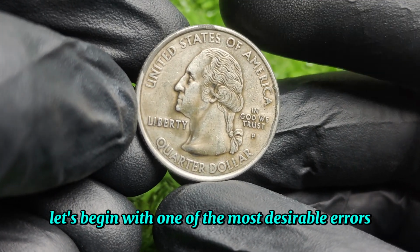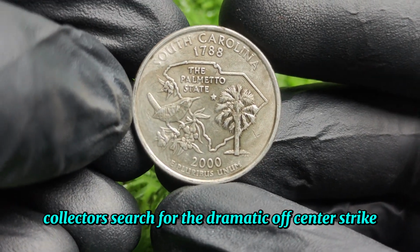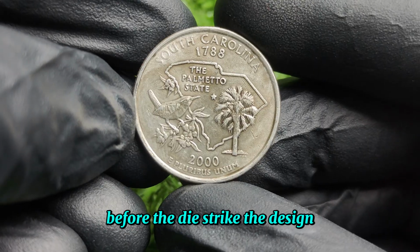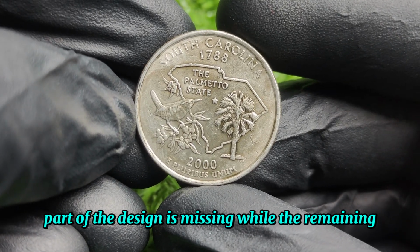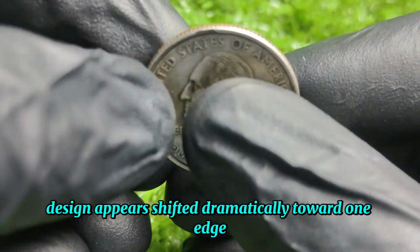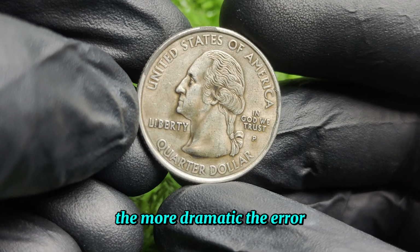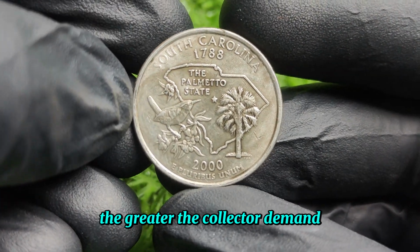Let's begin with one of the most desirable errors collectors search for: the dramatic off-center strike. During the minting process, a blank planchet must be perfectly aligned before the dies strike the design. Occasionally, that alignment fails. When it does, part of the design is missing while the remaining design appears shifted dramatically toward one edge. A genuine off-center strike showing a clear date and mint mark can become highly collectible. The more dramatic the error while still preserving the coin's identity, the greater the collector demand.